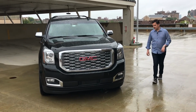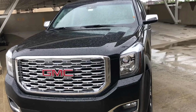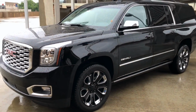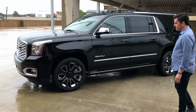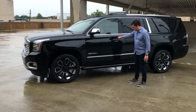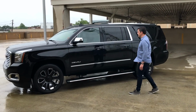When you come around the side of it is when you really get that executive limousine look to it. And I think most of you have probably seen these cars at the airports, you see the governor arrive, you see the president in SUVs like this, and it just really has that stance and that look to it. 20-inch alloy wheels, those are special wheels for the Denali package. Power running board, very nice to get in and out, keeps the design very clean.